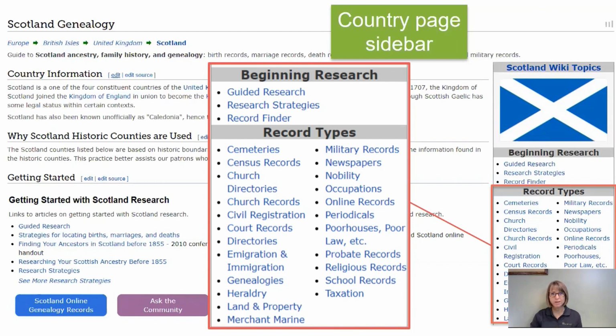You can see there are articles about the major record types for the country: cemeteries, census records, church records, civil registration, immigration, land, military, newspapers. All of these links go directly to the wiki page about that record type.